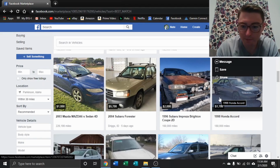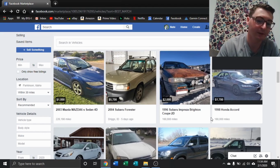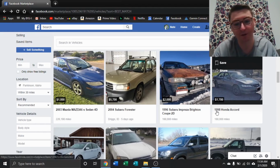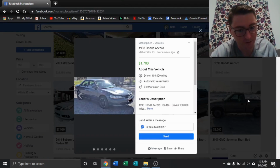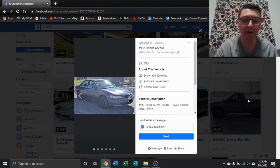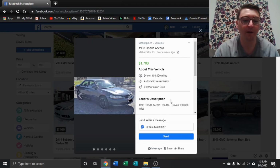So again, I am living in Rexburg, Idaho. There's a lot of commuter type cars available. We see mostly Subarus and Hondas on the Facebook Marketplace. Lots of Honda Pilots and Accords. In fact, here's an example of a great Honda Accord for only $1,700, 180,000 miles. This one's probably actually a pretty dang good buy.